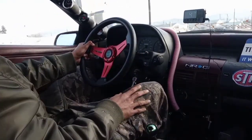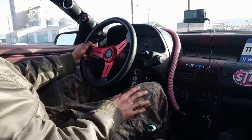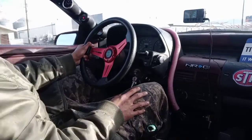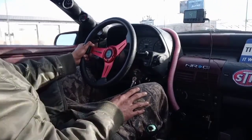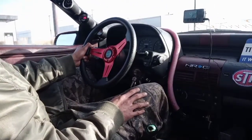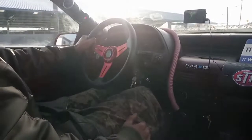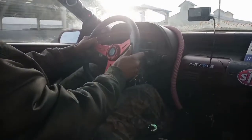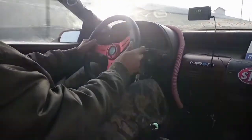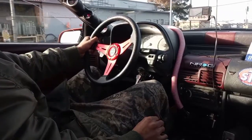She spun all the way through third gear to almost 90 miles an hour right there. Wow, that was wild. I've never felt power like that out of this car. Holy shit. She is a wild girl.